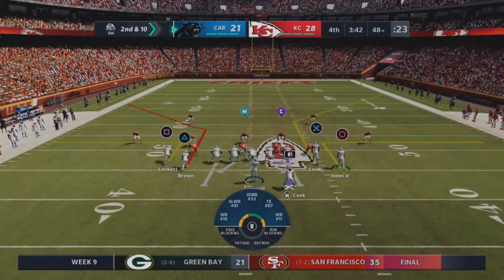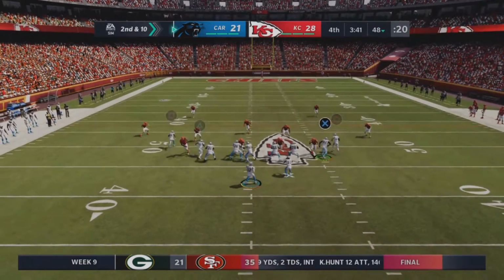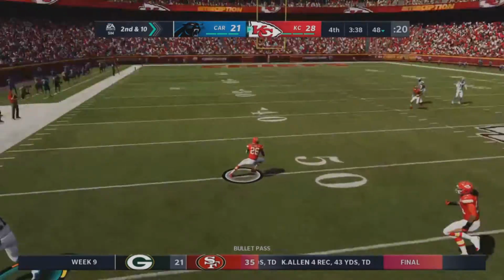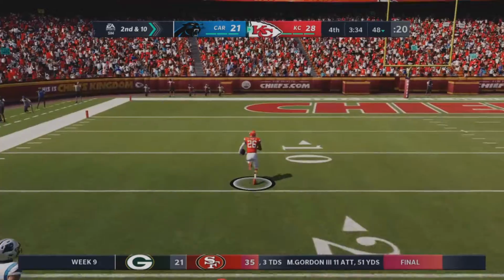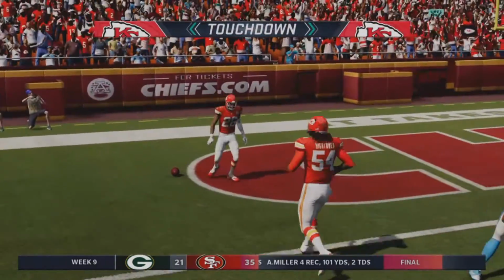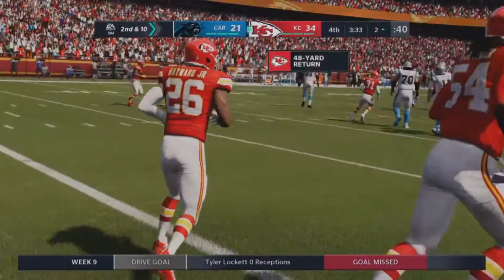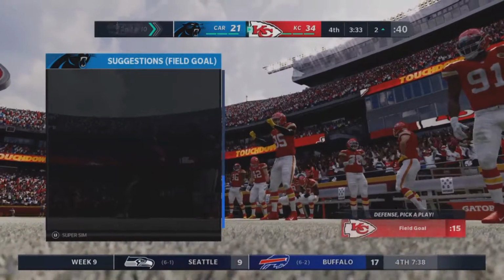So they'll come up after the incompletion for 2nd down. To the air again, Tannehill. And his pass is intercepted for the 4th time today. Picked off by Casey Hayward. And he will take this one home. It's a touchdown. Hayward. Touchdown, Chiefs. A little bit of a backbreaker right there.